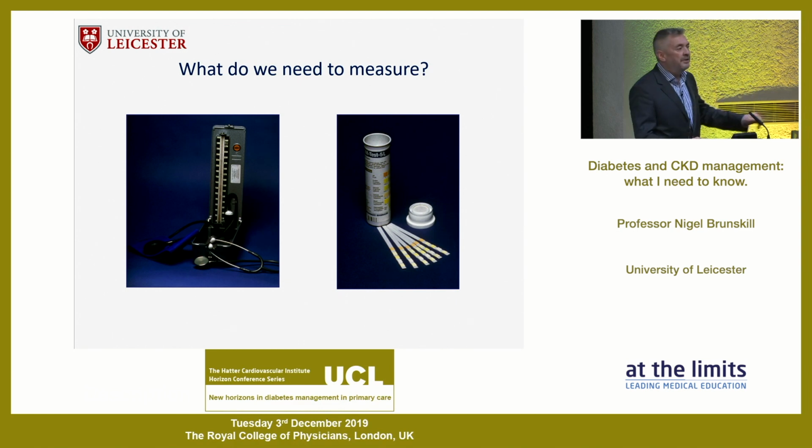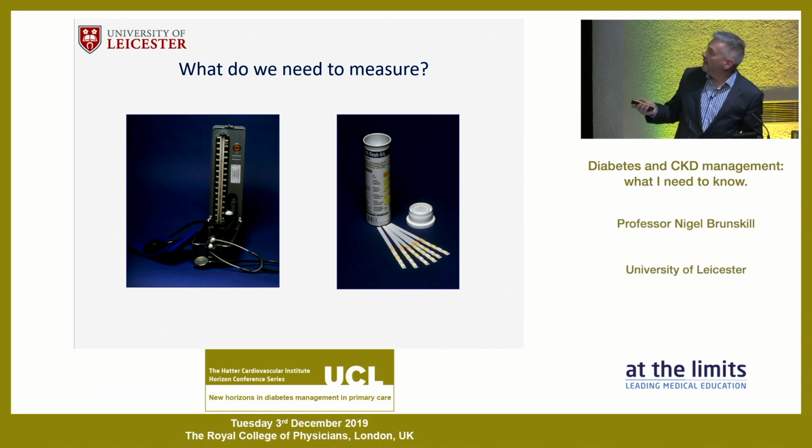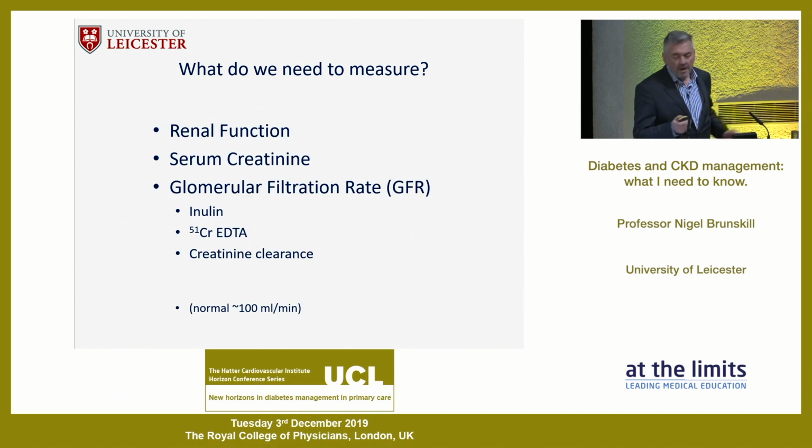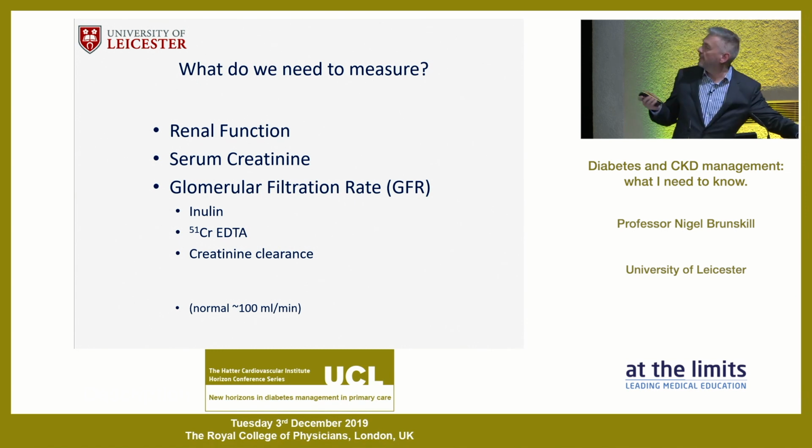But actually managing these patients isn't particularly difficult. It just relies largely on the sorts of routine things that we do at work every single day. In patients who've got kidney disease, blood pressure and stick testing of the urine are central to the management of those patients, not particularly difficult. But what's a little bit more challenging is understanding the basis of the renal function testing we do. So I want to just talk to you for a few minutes about this.